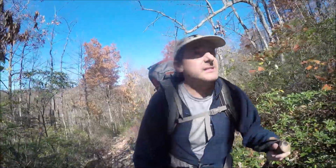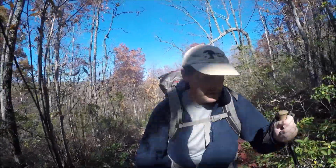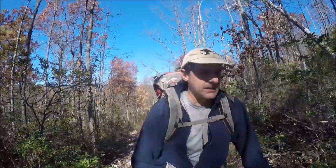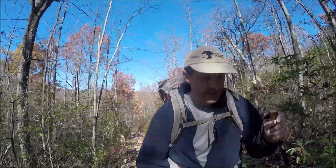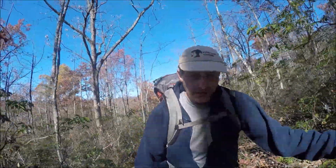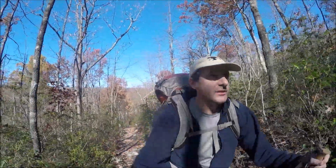So I went up about 1,600 feet in 3.5 miles. Just pretty gradual. It's gentle. Other than the rockiness, that'll be okay. Then I came almost straight down 600 feet in less than half a mile. Well, about a half a mile. So I'm glad we don't have to go up that. But I did give up a lot of elevation pretty quick.